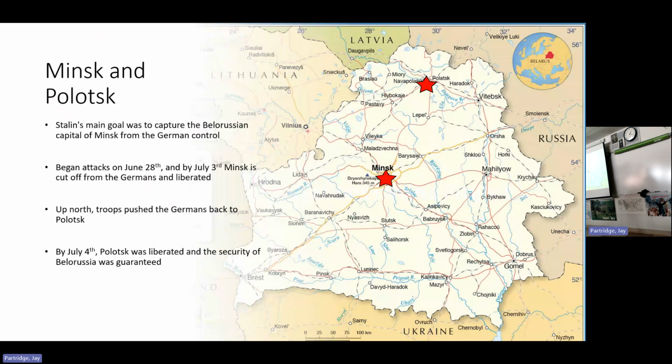Minsk and Polotsk. Stalin's main goal was to capture the Belarusian capital of Minsk from the Germans. They began attacks on June 28th, and by July 3rd, Minsk was cut off and liberated from the Germans. Up north, the troops pushed the Germans back to Polotsk, the second center. By July 4th, Polotsk was liberated, and Belarus was guaranteed on all three fronts, the north, the middle, and the south.